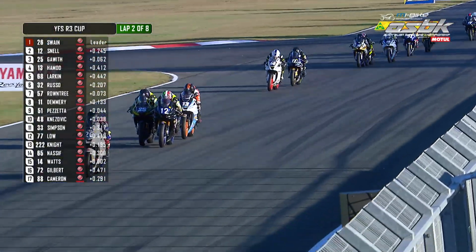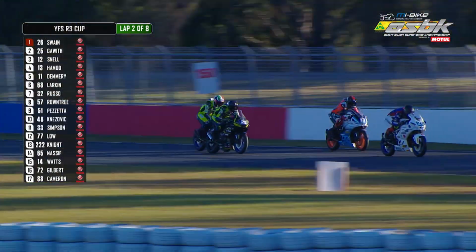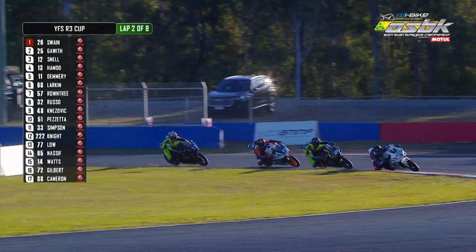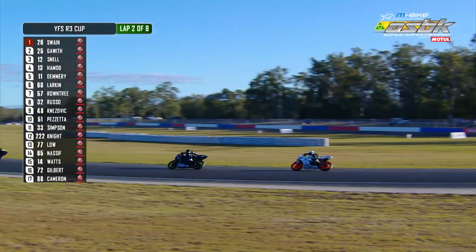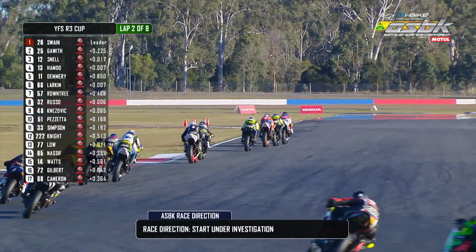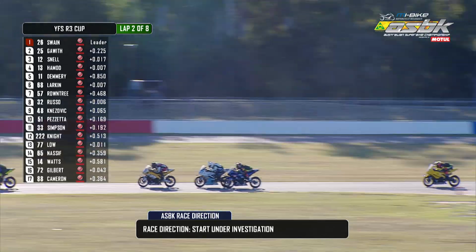So just keeping our eyes on the riders trying to make their way forward. Brian Larkin has got different coloured wheels in this race, so he's not as easy to pick out. Oh, start is under investigation. Confirmation from race control. Oops, must have given him a bit of a reminder there. So let's see how that all pans out. But I would say that definitely one rider's going to get a penalty there.